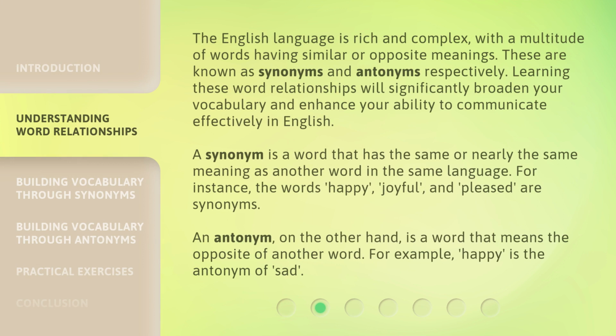The English language is rich and complex, with a multitude of words having similar or opposite meanings. These are known as synonyms and antonyms, respectively. Learning these word relationships will significantly broaden your vocabulary and enhance your ability to communicate effectively in English.